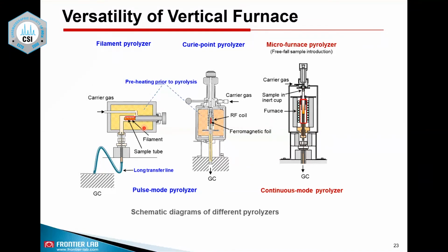Whereas in this case and this case, you have to keep the sample first, then you start the analysis. So during the process of heating, your sample is already inside, and the reaction is already starting before it attains its desired temperature. Same case for this Curie-point also. Whereas in this case, you set the temperature, then you drop the sample, so immediately it is exposed to the desired temperature. That is what you will see in the next slide.